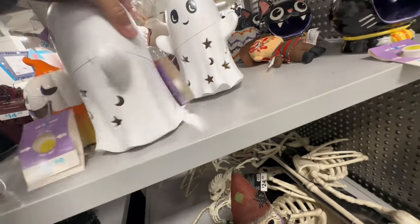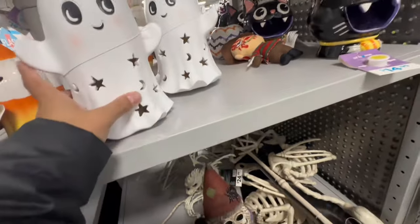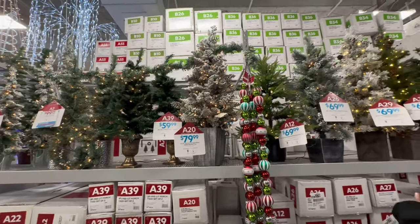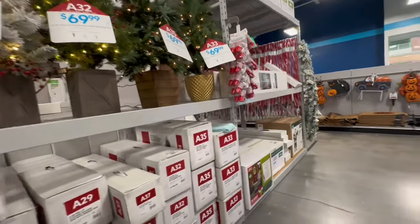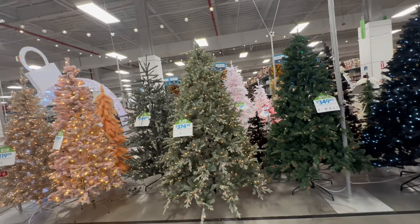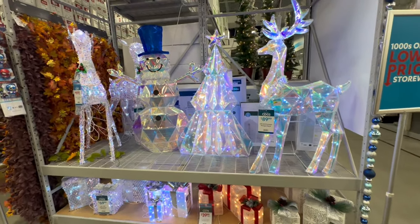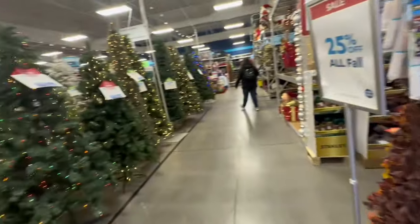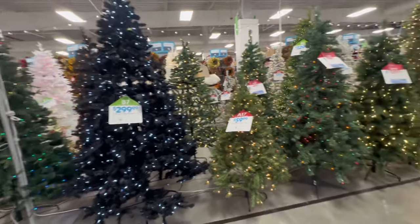And then on this side, you will see the Christmas trees, the outdoor Christmas trees, which range from $80 and over. I think they were good prices for outdoor Christmas trees. They're very pretty. Here we are seeing more trees, and then this beautiful decor. I fell in love with this. The trees were amazing. They had all sizes, and prices were okay, I would say. They weren't that bad. They had some sales.